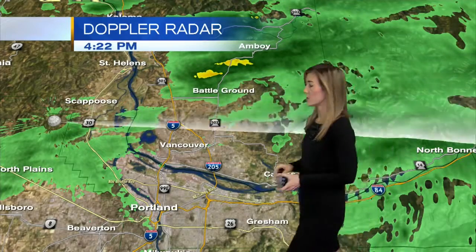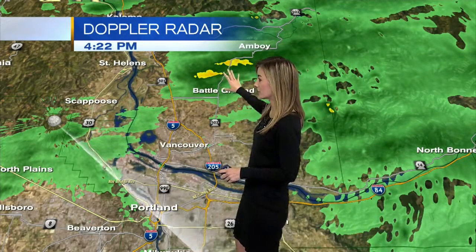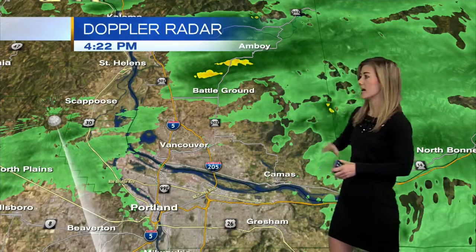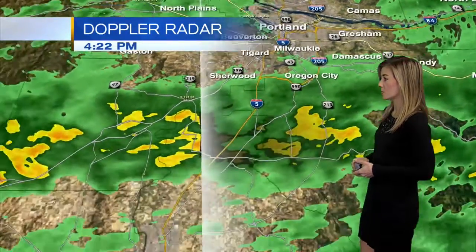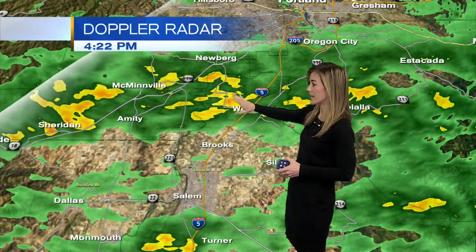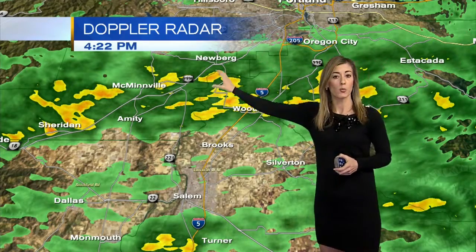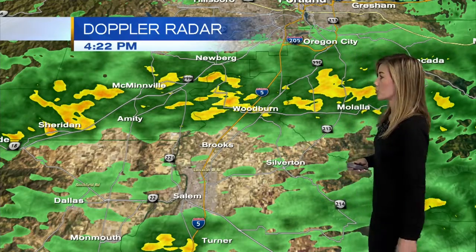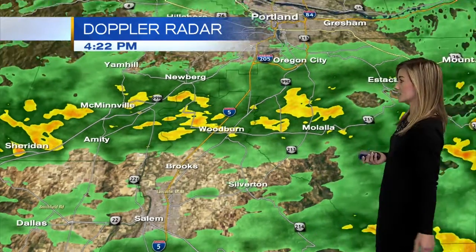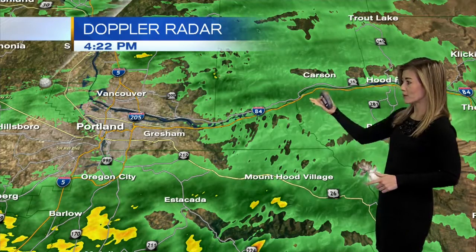Here's the radar, and notice Portland is pretty clear at this point. Vancouver's pretty clear, seeing freezing rain from Battleground up towards Amboy, back towards Scappoose. You head south, and there's another batch of heavier showers developing now just south of Newberg and over near Woodburn. This is all going to be lifting north, so we'll be watching this band closely. This could add another layer of ice on top of the snow that came down across Portland Metro, back towards Molalla, seeing some of that in the form of rain that is likely freezing on contact.